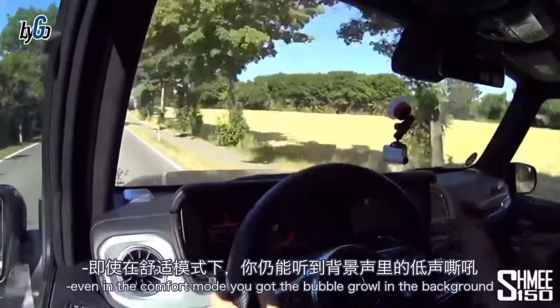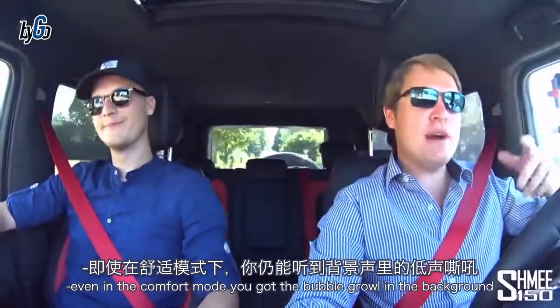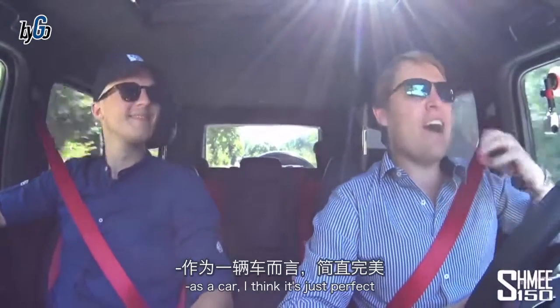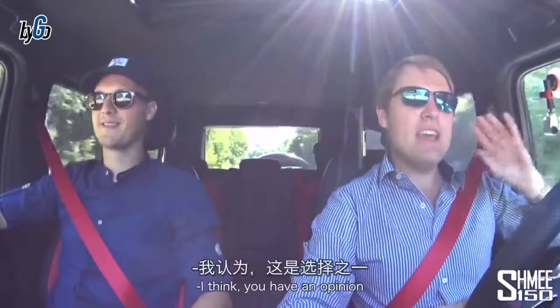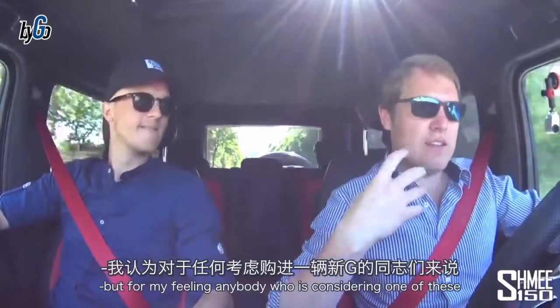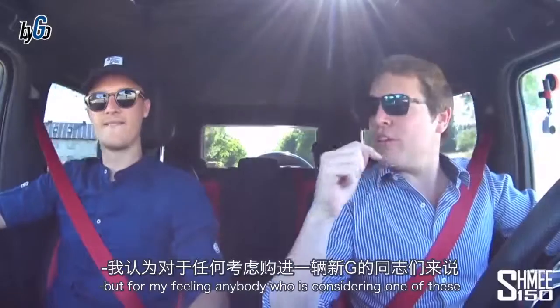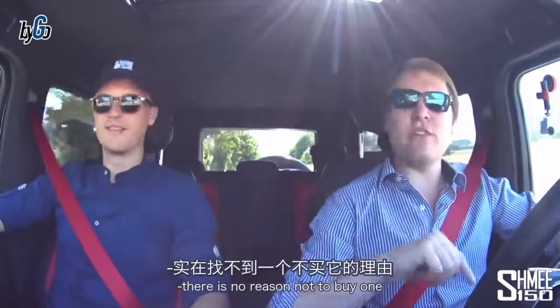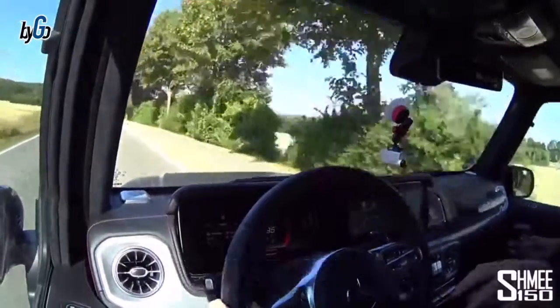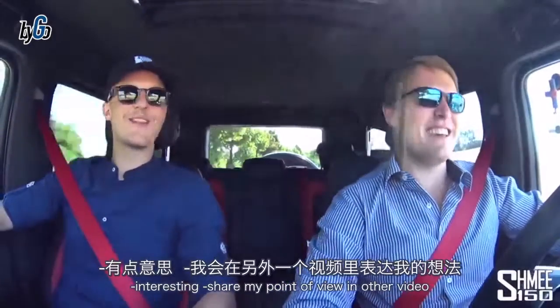It wafts, it has an effortlessness to it. Even in comfort, you get the nice burble and growl in the background. As a car, I just think it's perfect. I think you'll have an opinion, but from my feeling, anybody who is considering one of these, there is no reason not to buy it. It does everything that a customer would want it to do. Interesting. I'll share my thoughts on my video.